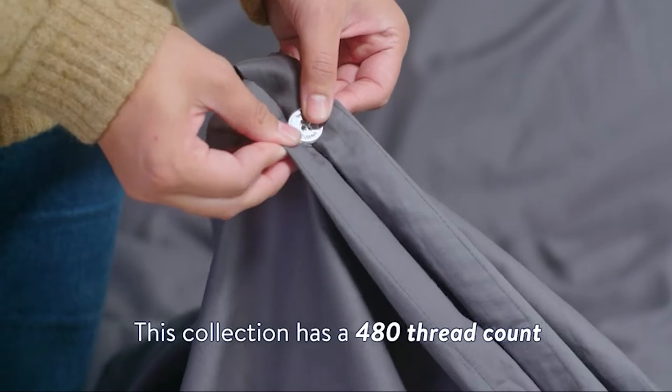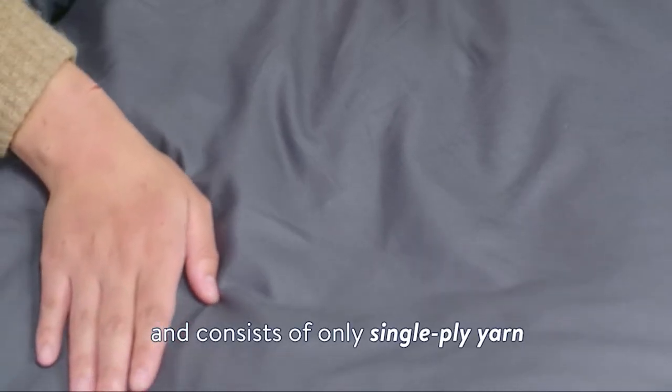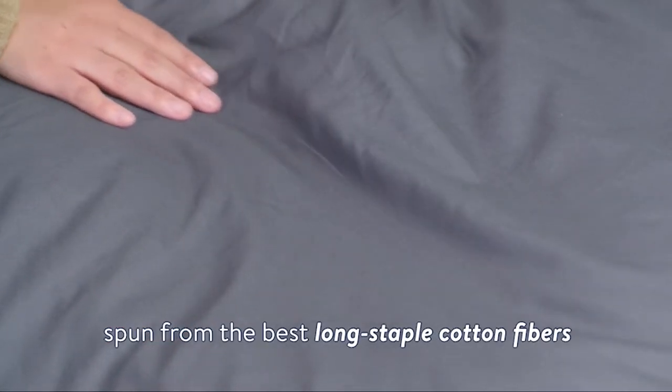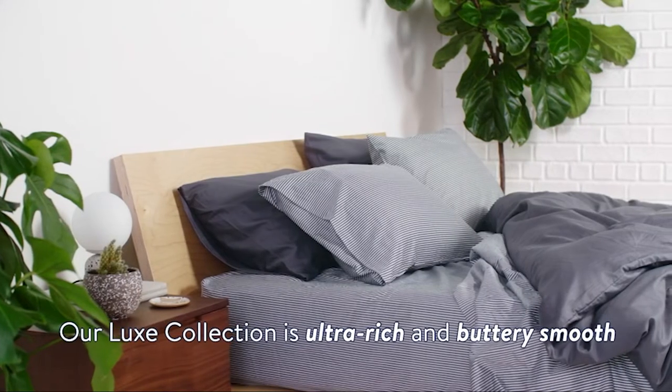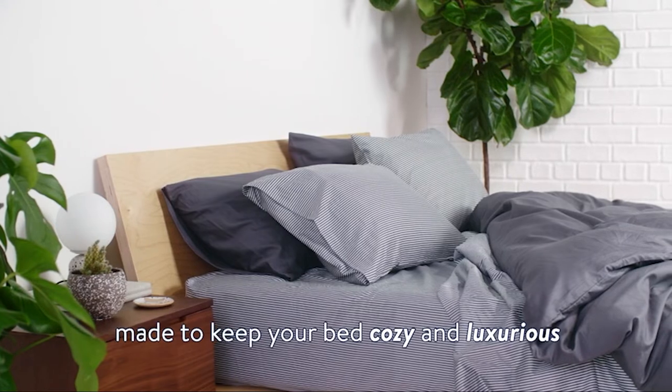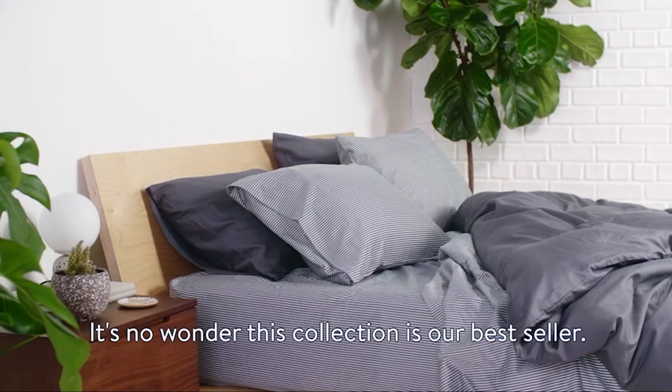This collection has a 480 thread count and consists of only single ply yarn spun from the best long staple cotton fibers in the world. Our Luxe collection is ultra rich and buttery smooth, made to keep your bed cozy and luxurious all year. It's no wonder.